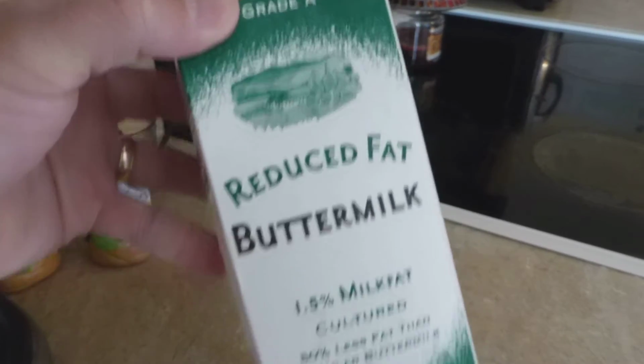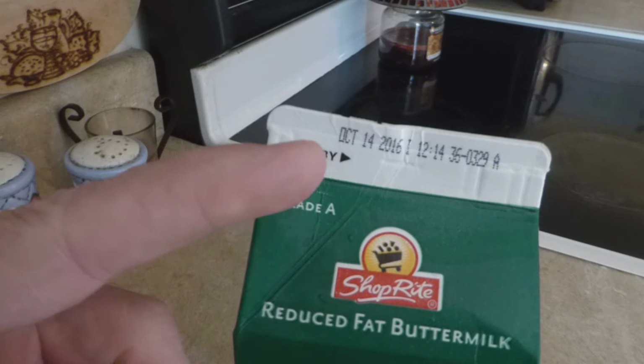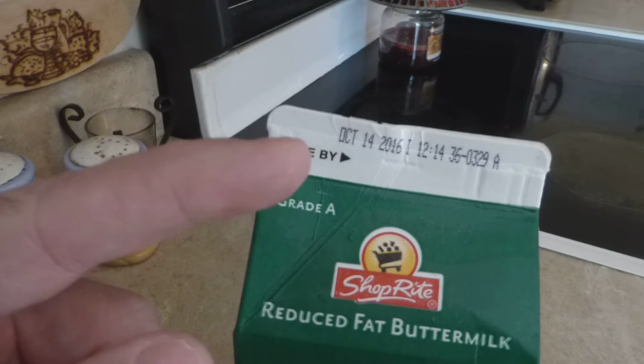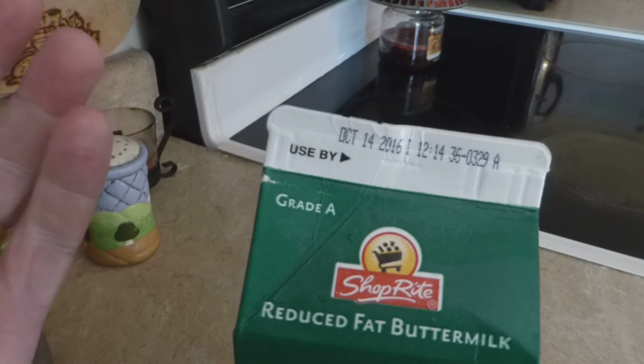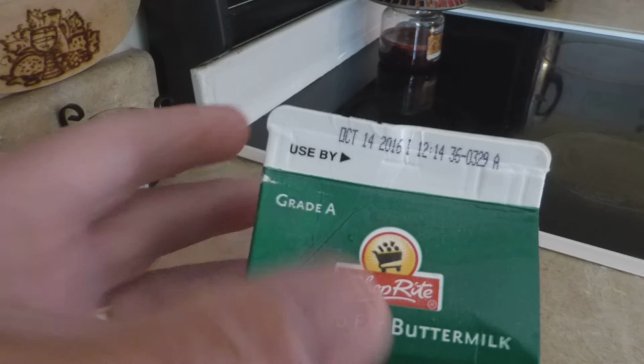I also just noticed something on this buttermilk. I just bought this yesterday, but it expires October 14th. Today's October 7th, so it's got 7 days left.